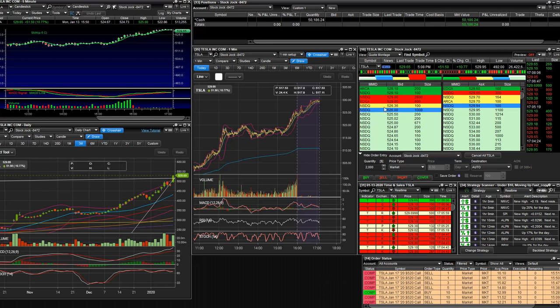You can kind of see here, Tesla's gapping up another $5. Jeez, this thing's insane, and it is going to 550 tomorrow, right? We'll see.